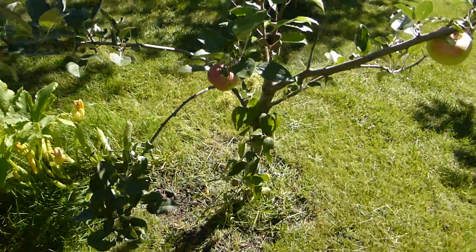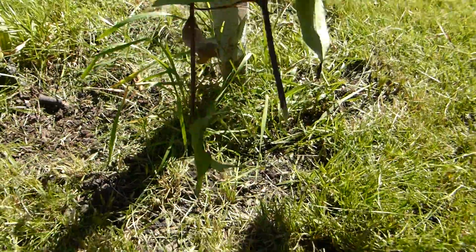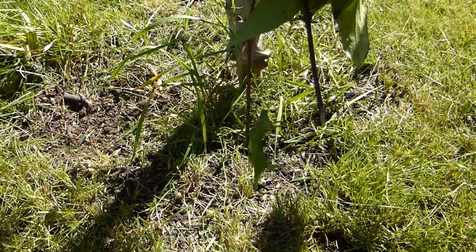Oops. Jamie cut the grass yesterday, and I can't believe he whacked my clematis.